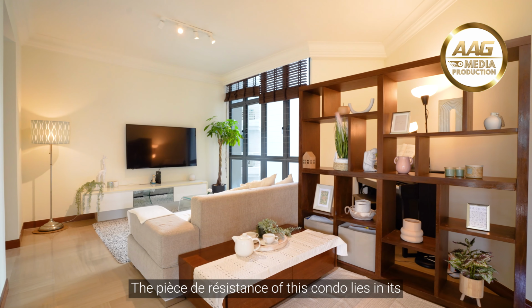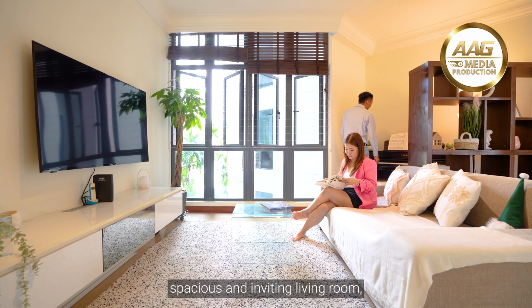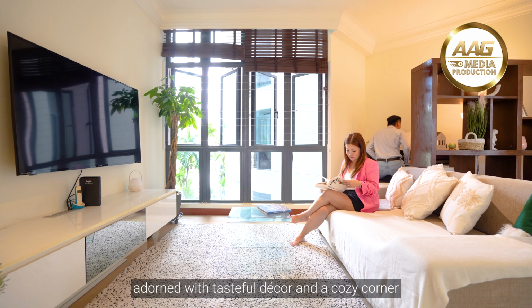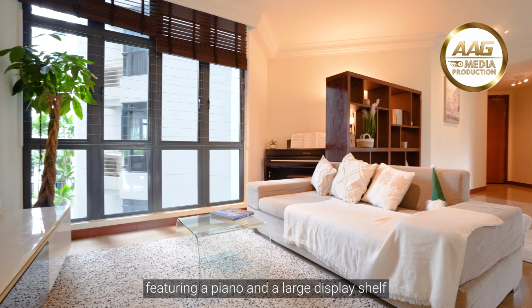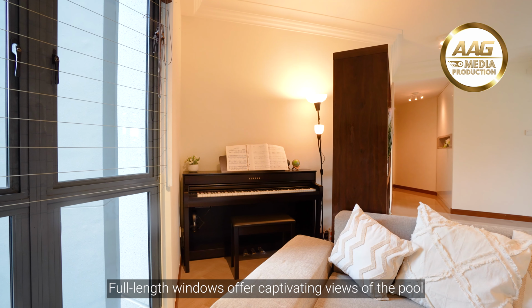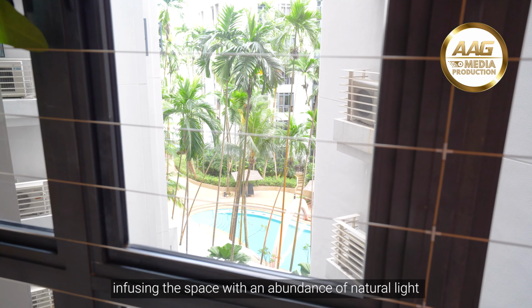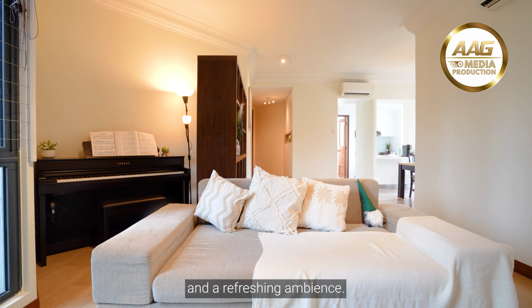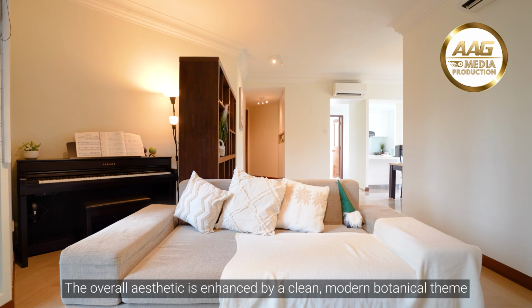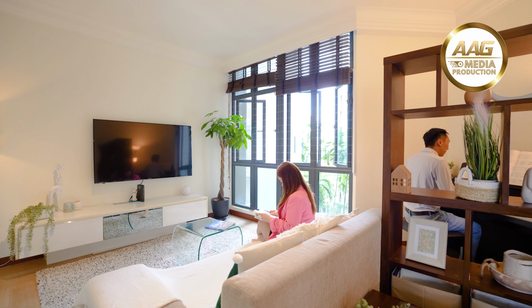The pièce de résistance of this condo lies in its spacious and inviting living room, adorned with tasteful decor and a cozy corner featuring a piano and a large display shelf. Full-length windows offer captivating views of the pool and surrounding greenery, infusing the space with an abundance of natural light and a refreshing ambience. The overall aesthetic is enhanced by a clean, modern botanical theme.